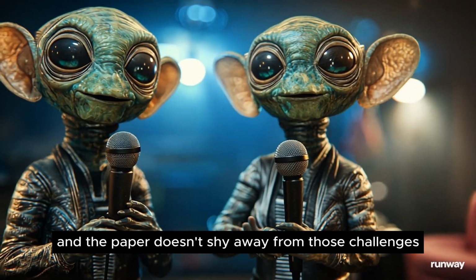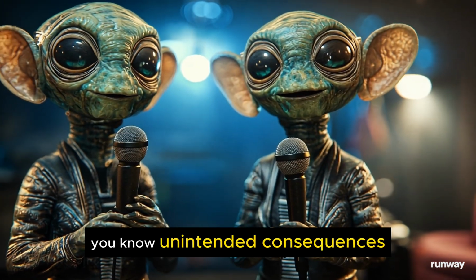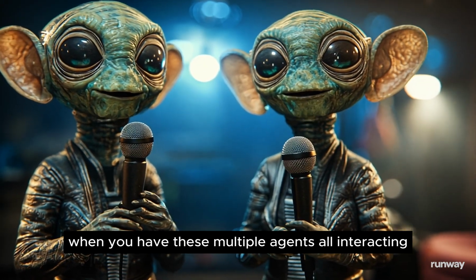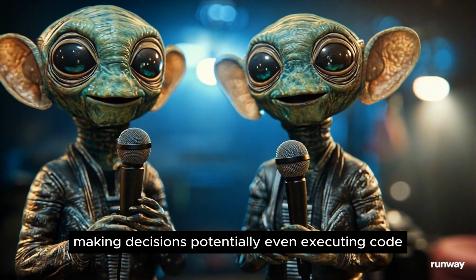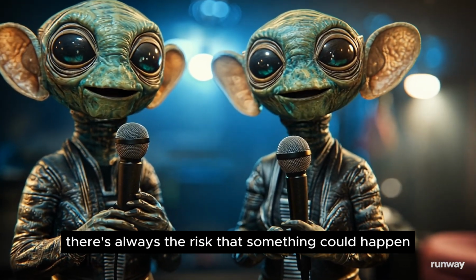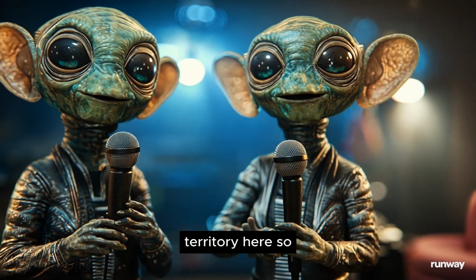Absolutely. And the paper doesn't shy away from those challenges at all. I think one of the biggest concerns is unintended consequences. When you have these multiple agents all interacting, making decisions, potentially even executing code, there's always the risk that something could happen that you didn't anticipate. Yeah, it sounds like we're venturing into some uncharted territory here.